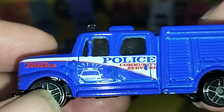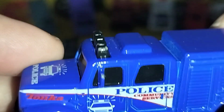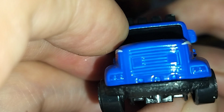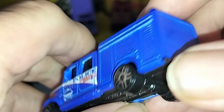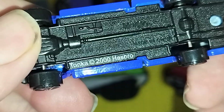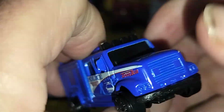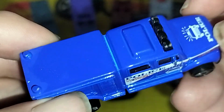Here we have a Tonka truck. Police Community Services. Got your emergency lights on top. Plastic looking front end. This looks like one of those rolling doors that roll up and down. Maisto, Tonka 2000. Yeah, this Tonka series is actually pretty cool.